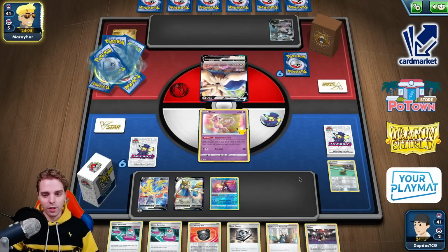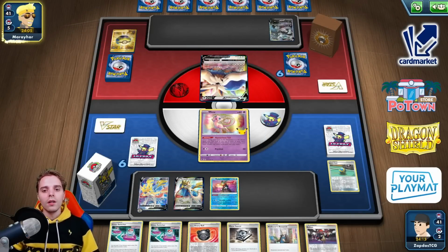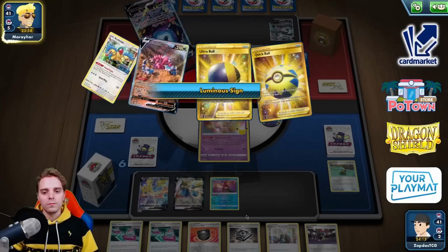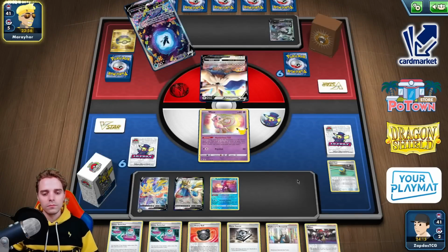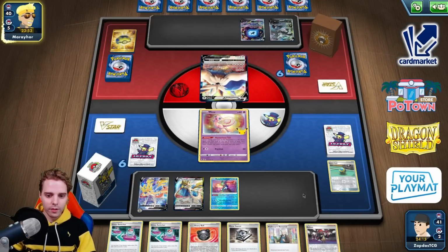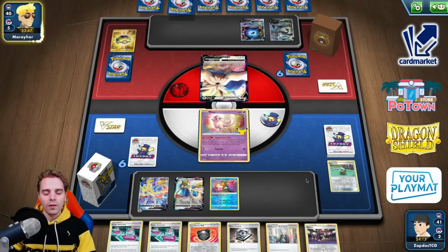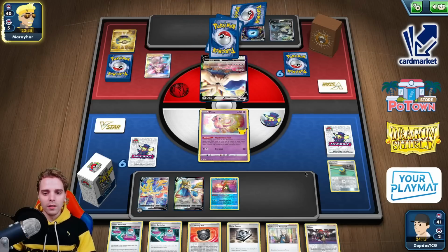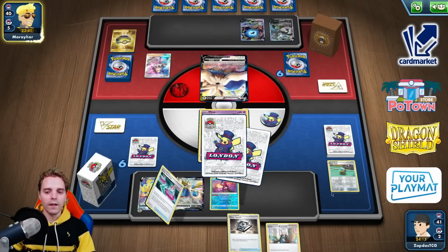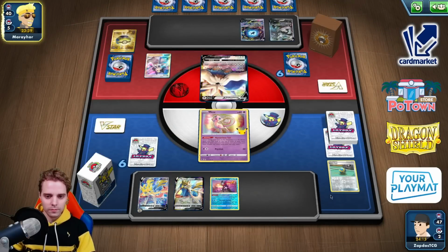Attach Saucer. They might go for Marnie. Yeah, that's exactly what they're going for. That's one Saucer that we're not seeing anymore. Here comes the Marnie. But there's already one energy in the discard pile, that's fine.